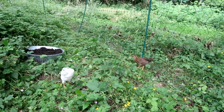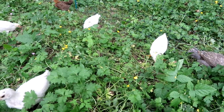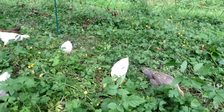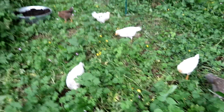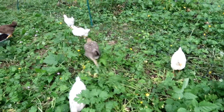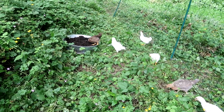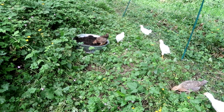They're just way too big for their brooding box. We've still been using that brooding box, but we've just been putting them in at night. We let them in the run all day long, and then probably around 9 o'clock at night we put them in the box and then been letting them sleep in there because it's warmer.